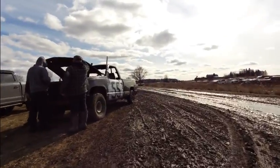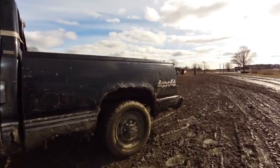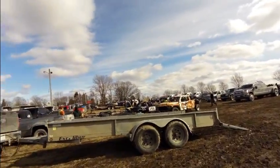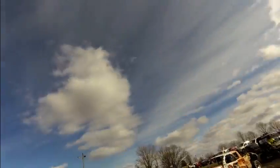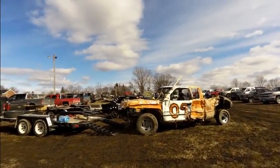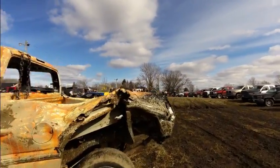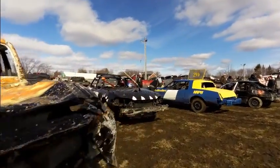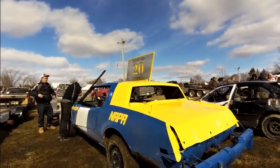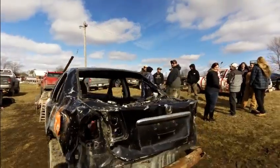This derby also has trucks. Eight-bolt rear end in this. Some more trucks. Another Toyota Camry from Mini Pro. Now that's not a car you see very often, like a medium block, really. An Oldsmobile. Honda Accord.